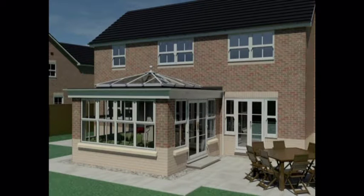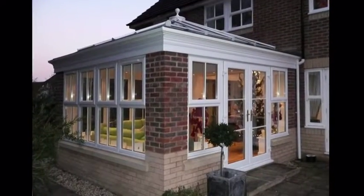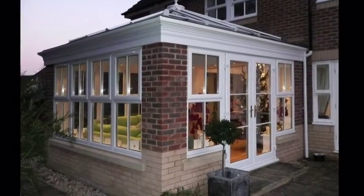So thanks to this patented and advanced system, the evolution of the garden room is complete today with the orangery like no other from Evolution Atriums.